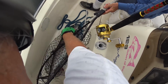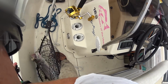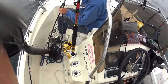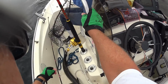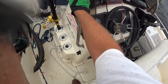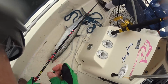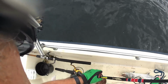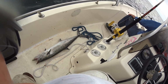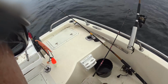Kingfish, this is for you, Big John. All right, I'll share that with my neighbor. King Mac, right there. Look at them teeth. Holy moly, don't you bite my leg, or anything else. Shiny. I said it was shiny. Got blood in the boat. Look at them big old teeth. Woo!